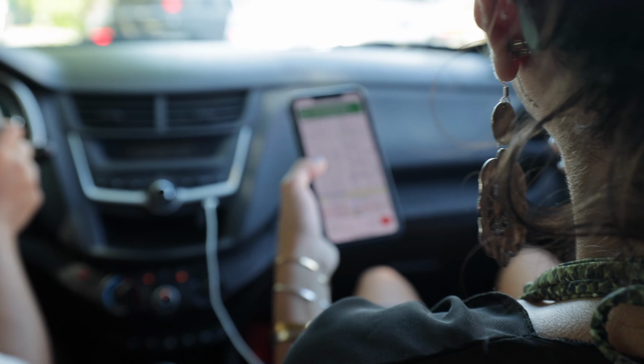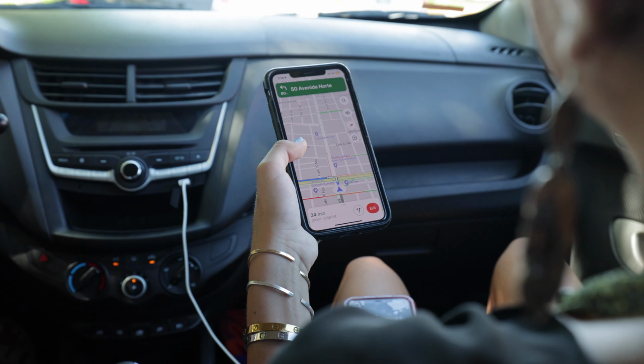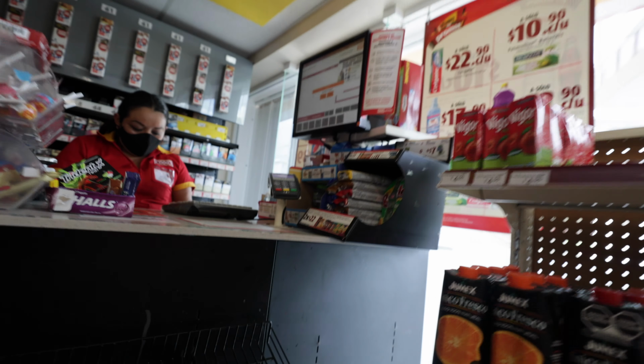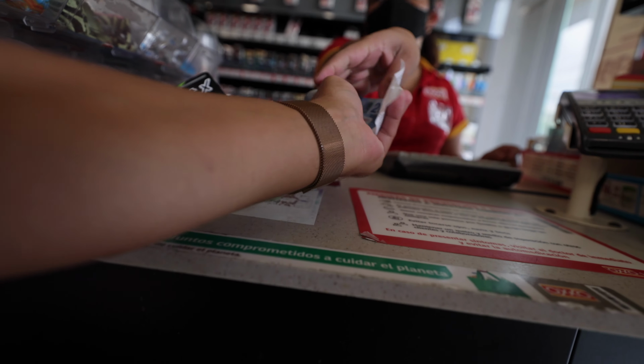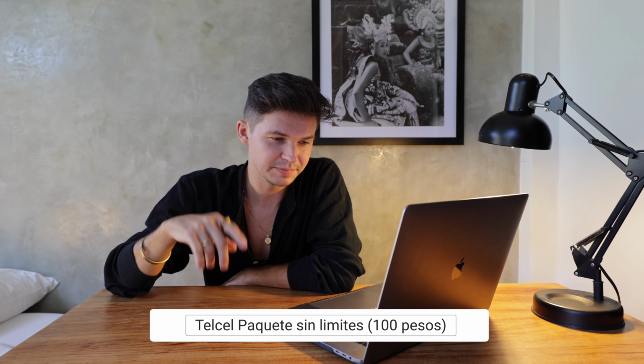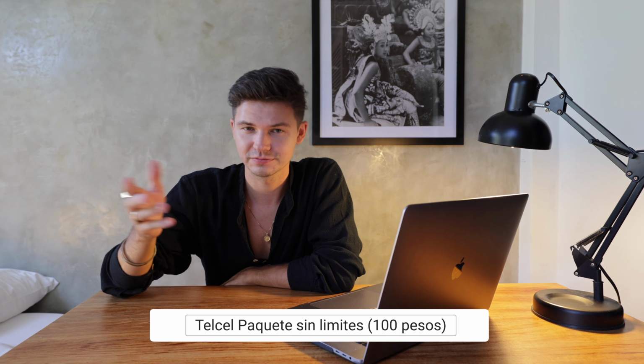Now, the SIM card costs, I believe, 150 pesos with about 500 megabytes of data. And to top it up, all you have to do is go to a convenience store, any convenience store at all, and you just go up to the register and tell them, I'm sorry, I'm about to butcher this, Telcel paquete sin límites 100 pesos, or however much you want to top up on your data. So basically I had Telcel, I had great coverage throughout my entire stay in Mexico. Great company, and very easy to top up and get data in Mexico.